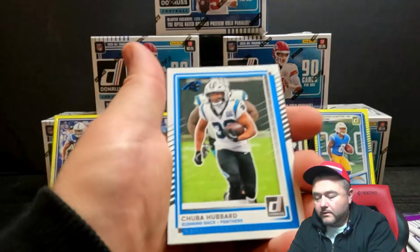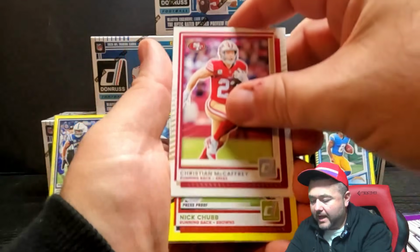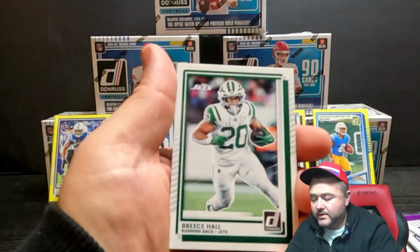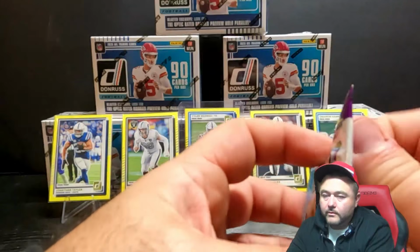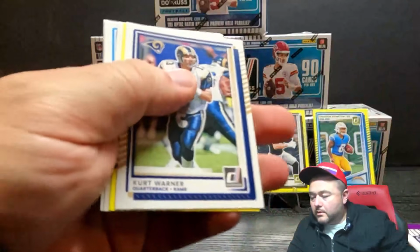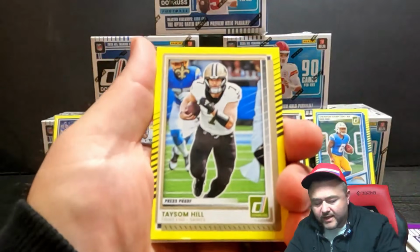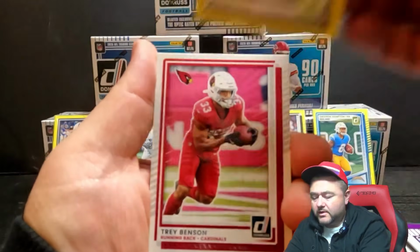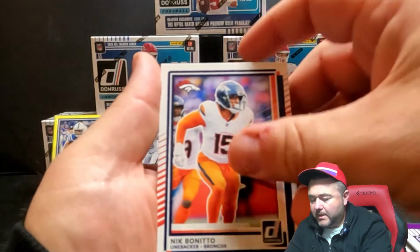We're going to go no huddle. Chuba, or Chubba, however you say it, Hubbard. Christian McCaffrey. Nick Chubb. Savion Williams for my Packers fans. Breece Hall. All right, we got Kurt Warner. Taysom Hill, I guess no longer your starting quarterback in New Orleans. Trey Benson. Josh Simmons, Nick Bonitto.